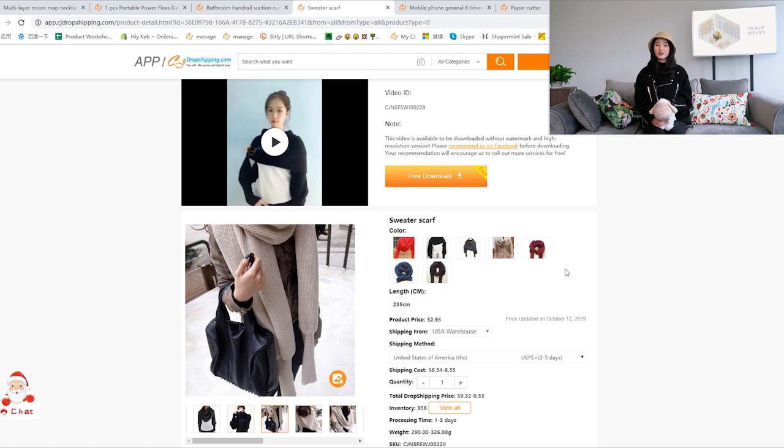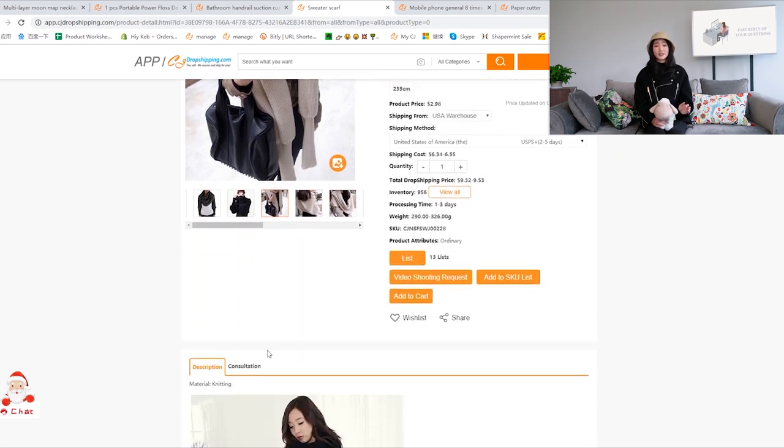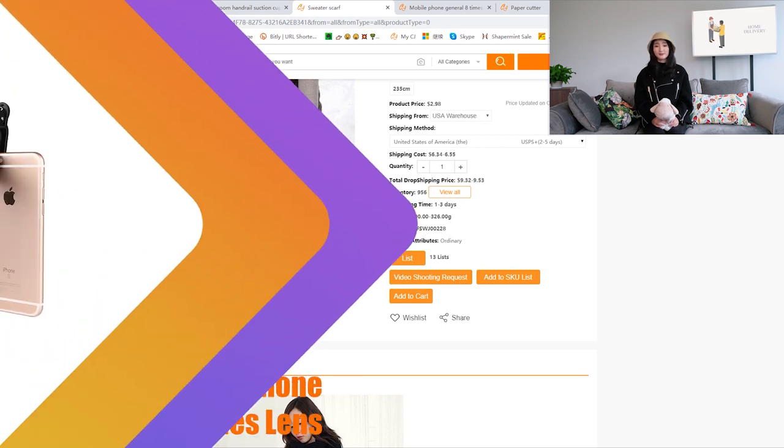There are 7 colors to choose from. Different colors of scarves can be used to match different styles of clothes. This scarf is made of knitted fabric and is very comfortable and skin friendly.